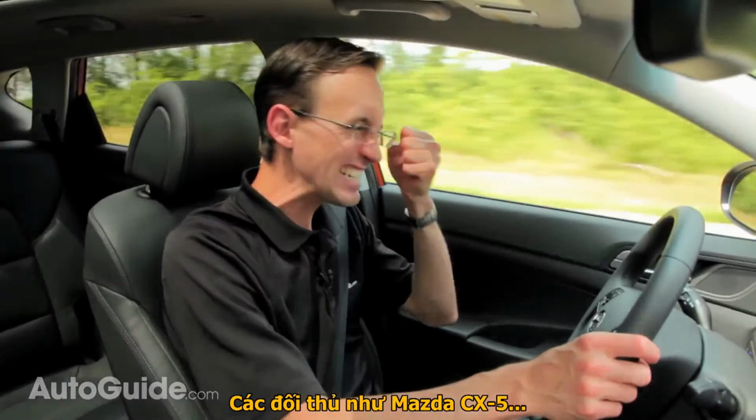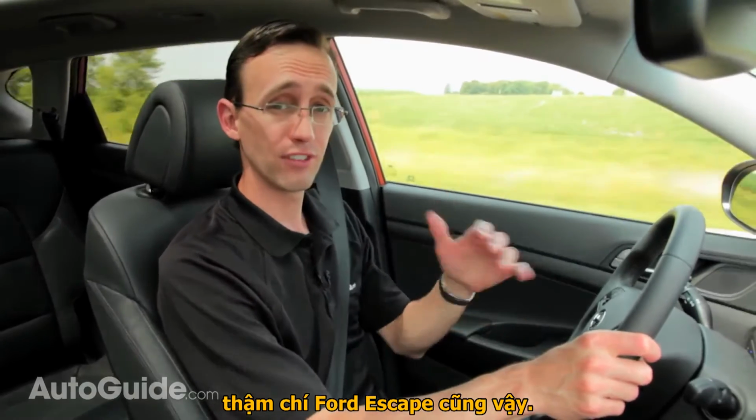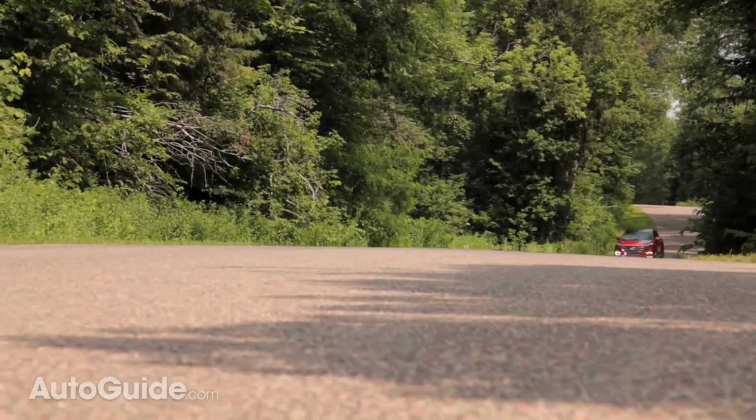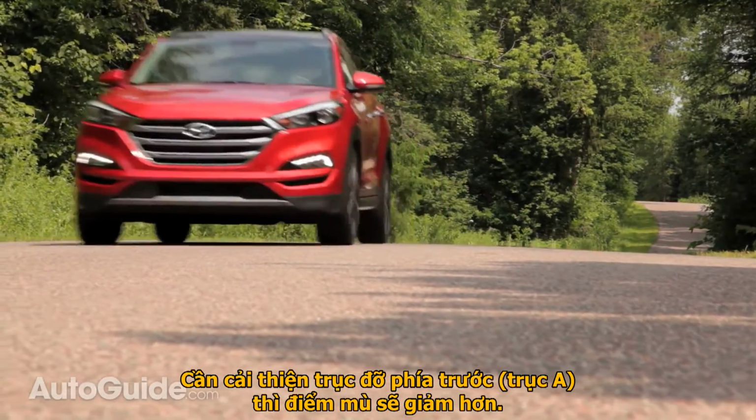You don't get that connected feel that you might get in other crossovers like a Mazda CX-5 or even the Ford Escape. Also, I wish they made the A-pillars a little bit smaller. They're kind of chunky, and they do slightly block your forward visibility.